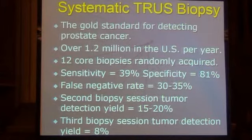The other problem with that is the prostate gland moves a lot. It's not stable. It doesn't sit right where you want it. So as you poke this gland, it's moving around. So you have a pretty low percentage shot of getting this thing. So sensitivity is low, specificity is a little higher on that. But they have a false negative rate of 30 to 35%.